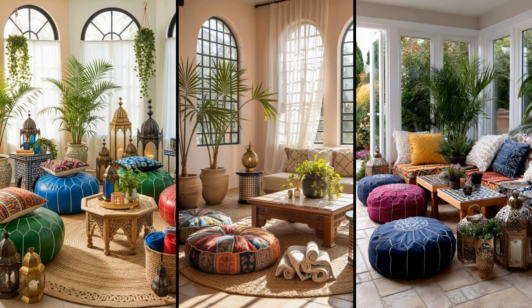Imagine sinking into an oversized floor poof after a long day, sunlight scattering through filigree lanterns. This setup offers comfort without fuss. Poofs can double as seats or footrests, making them practical for gatherings. Lanterns add warmth, casting playful shadows that change with the afternoon light.